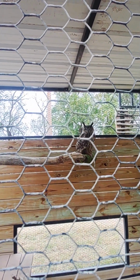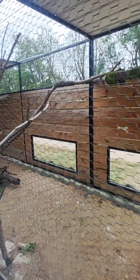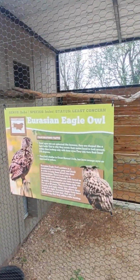He looks a little bit like a gray tern, but he's not. They have this big, nice exhibit for him. A Eurasian eagle owl.